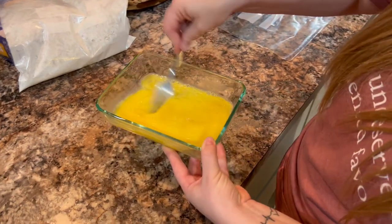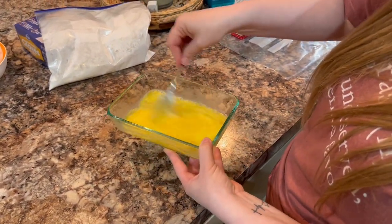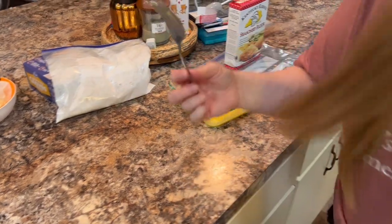So we're not going to put any milk in it. I thought we were going to, which is what I usually do when we do our chicken and stuff. But just a little bit lighter. So keep it light.